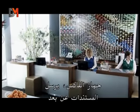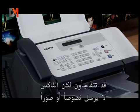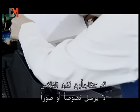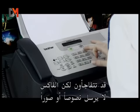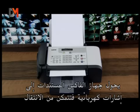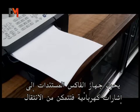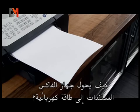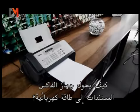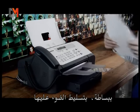The fax machine. It transmits documents remotely. It may come as a surprise, but the fax machine does not send text or images. It sends electricity. The fax machine transforms documents into electric signals so they can travel. And how exactly does the fax machine transform documents into electricity? Simply by lighting them.